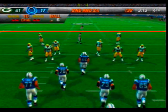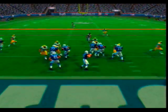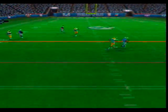Now in second and long after the sack. Let's go one deep. You can't stop me. The rush is on. Fires this one deep.